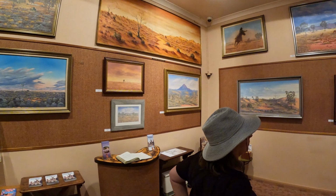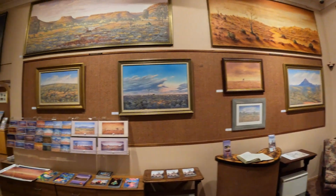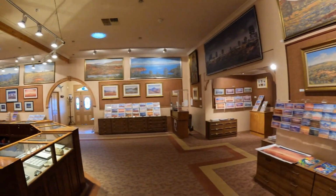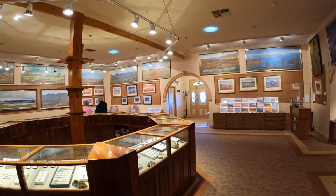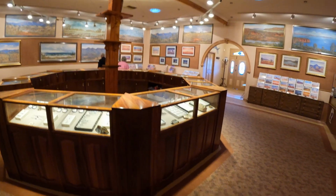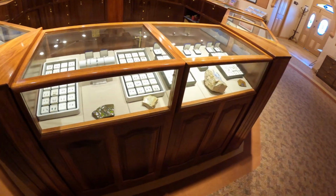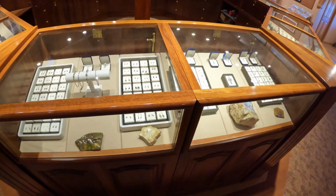He uses a lot of good colours and stuff. It's pretty good, isn't it? The reds and... That's what they should. We didn't get one of these, did we? Well, I didn't know that. Apparently this is the largest private opal collection in the Southern Hemisphere.